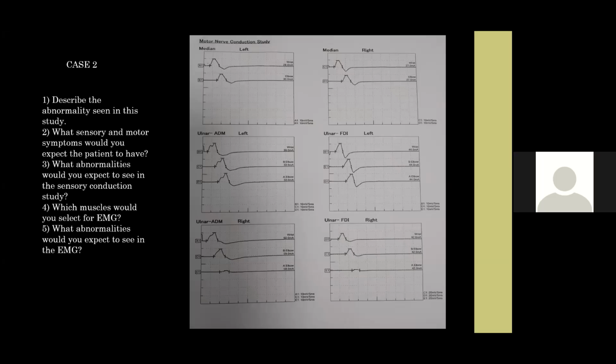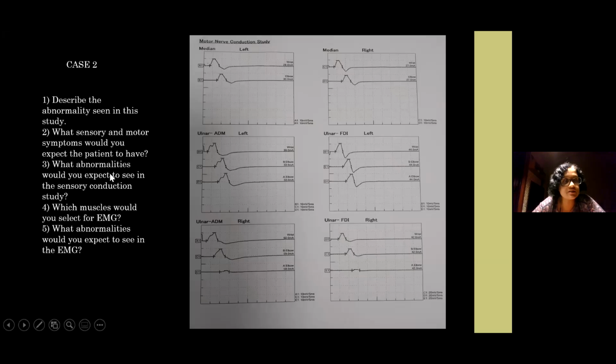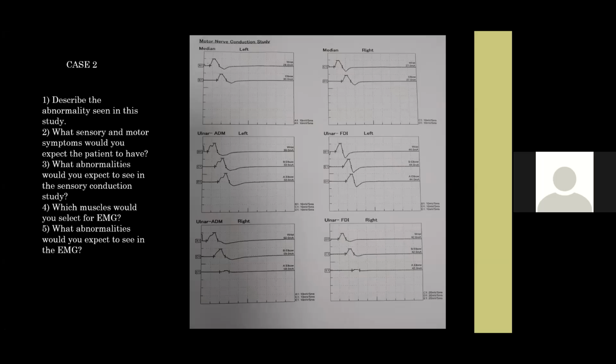Okay, I think we can proceed. So question 3 here, what abnormalities would you expect to see in the sensory nerve conduction study here? So the two sensory responses that you're looking for are the ulnar SNAP from digit 5 as well as the dorsal ulnar cutaneous, which comes off the ulnar nerve about 5 to 10 centimeters proximal to the wrist. So these are the two sensory responses you look for.